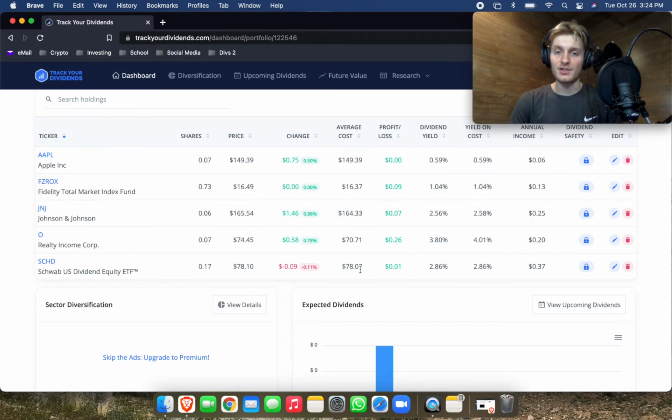You can see our average costs here through the middle, which I think are relatively good. I know we're a little high here on O in terms of average cost. I'm not super sure about the other ones. I did just go ahead and purchase them while I was at work, and I really wasn't paying attention. I was just getting the portfolio started.